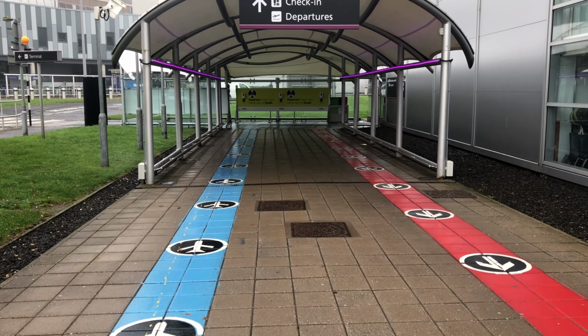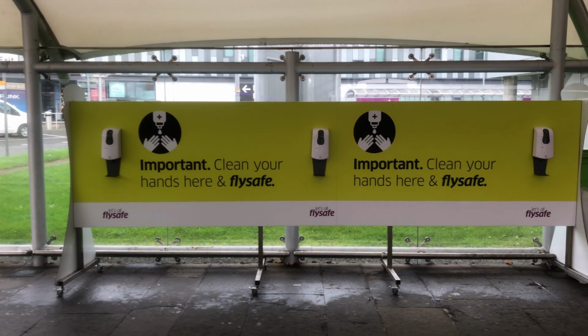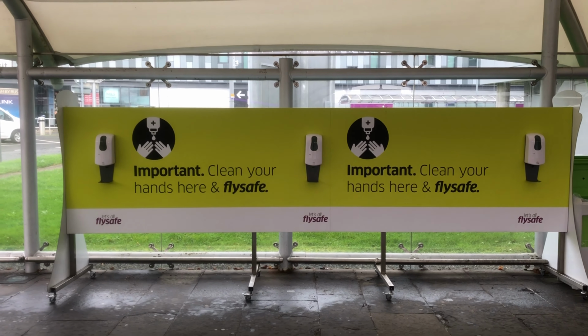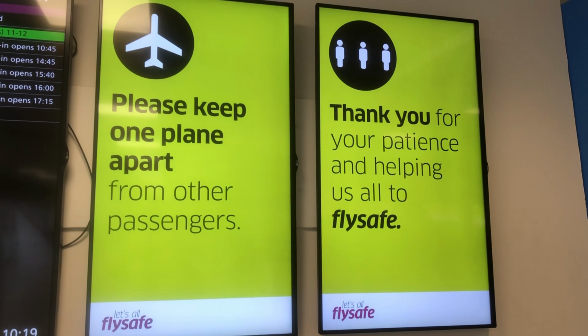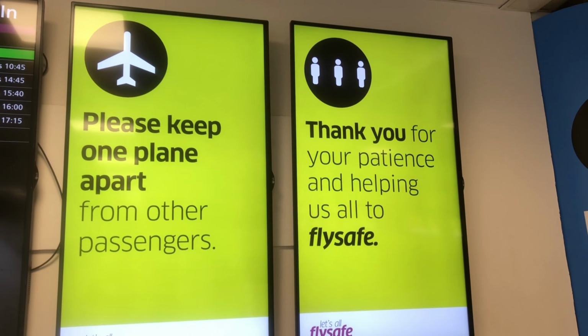The airport's COVID initiative is called Fly Safe, and you'll see the signage and hand sanitizers as soon as you leave the car park. The signage on the floor is to help with social distancing measures, and you'll find hand sanitizer throughout the airport. There's plenty of signs to remind everybody to keep their distance and to wear their face masks.